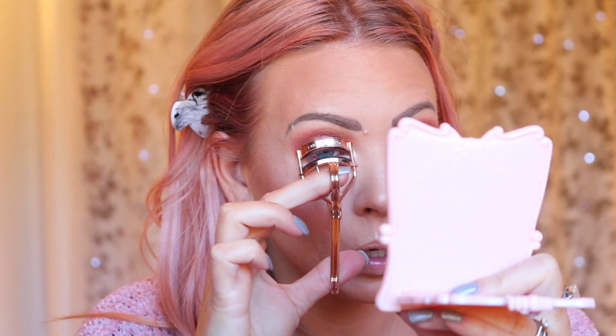And then I finish off with Marc Jacobs Fine Wine. This is their cream highlighter matte gel eye crayon. And this is a really pretty burgundy red, and I like it because it makes my eyes look really blue. So then I take the Tweezerman eyelash curlers, and they do such a good job of curling my lashes.